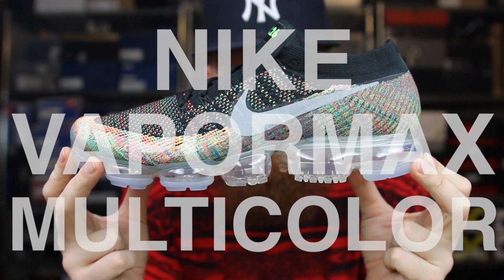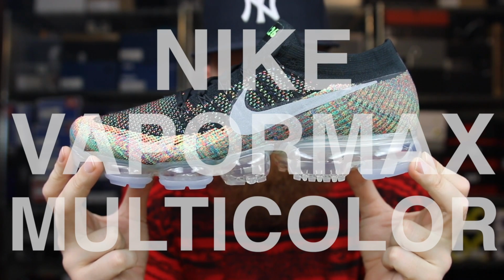Nike VaporMax, the multicolor ID pair. Yes, that's the best colorway. There's so many good colorways, but the multicolor pair is my favorite. It was an Air Max Day colorway. Yep. Nike sent us a pair.